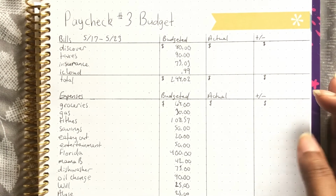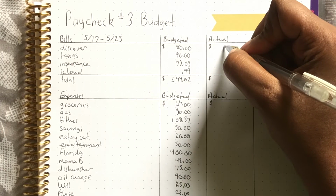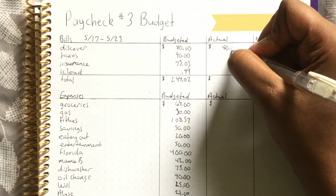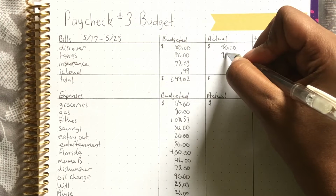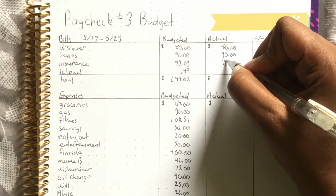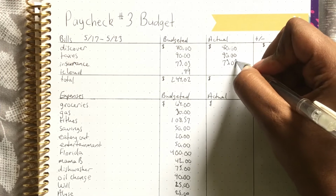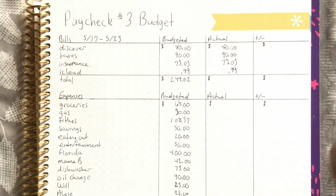If you're trying to completely get rid of something, this is not that. And so for Discover, like I said, I'm pretty sure all of these are just like the exact amount that we had listed. So that was 80. Taxes, we did pay 90. Our life insurance was $73.03. And then the iCloud was 99 cents.